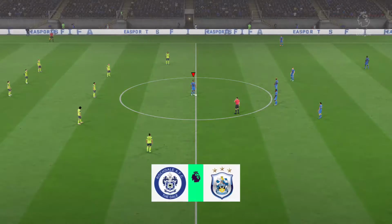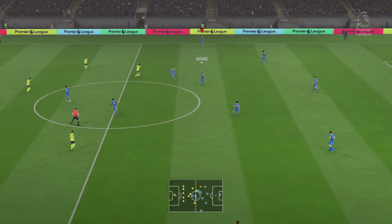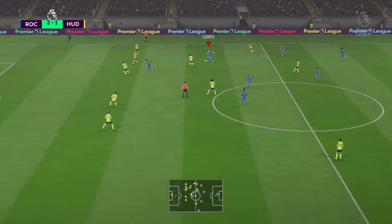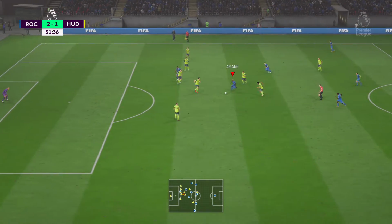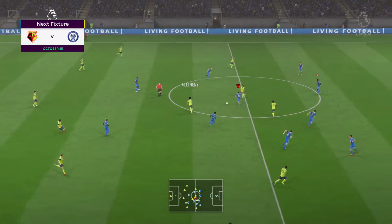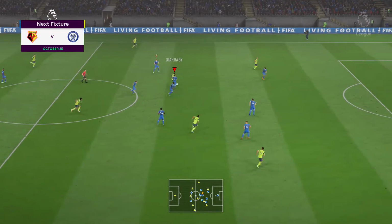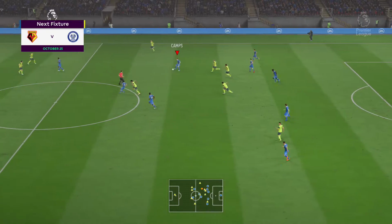Well, they really needed this, Alan, didn't they? Because now they've still got a chance. Well, they have. It was a sloppy one to concede from the opposition's point of view, and they've given the other team now a real chance. Villalba. Mohamed Elneny. Now Sandro, careless there.